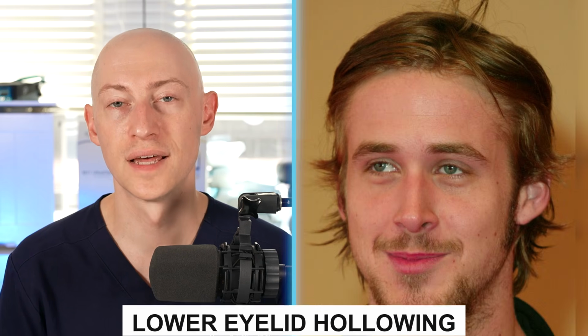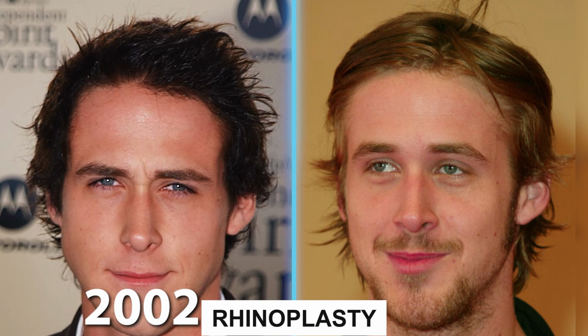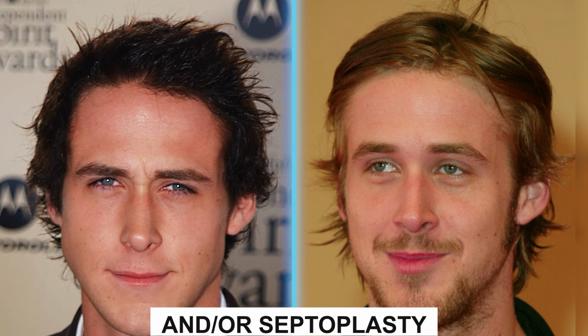Ryan also has lower eyelid hollowing, and he has that prominent orbicularis oculi muscle at the lower eyelid. What I'm seeing are actually signs of a potential rhinoplasty, and it may have been coupled with a septoplasty at the same time. His nose appears straighter and more narrow from the frontal view. It's pretty common to combine a septoplasty with a rhinoplasty.